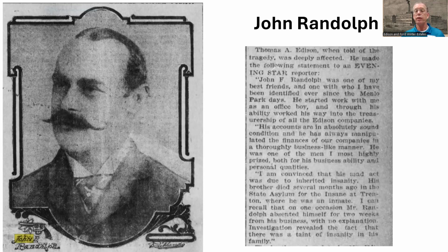I am convinced that his mad act was due to inherited insanity. His brother died several months ago in the state asylum for the insane at Trenton, where he was an inmate. I can recall that on one occasion, Mr. Randolph absented himself for 2 weeks from his business with no explanation. And the investigation revealed the fact that there was a taint of insanity in his family."